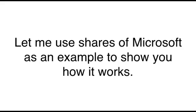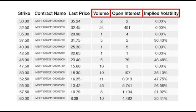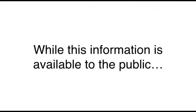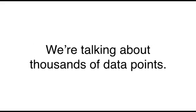Let me use shares of Microsoft as an example to show you how it works. Traders call this the options chain for Microsoft. It shows dozens of different options that are available, each with their own market data. Notice the 3 columns on the left show the volume, open interest, and implied volatility. While this information is available to the public, most people have no idea how to use that data. We're talking about thousands of data points, and this is just for one stock.